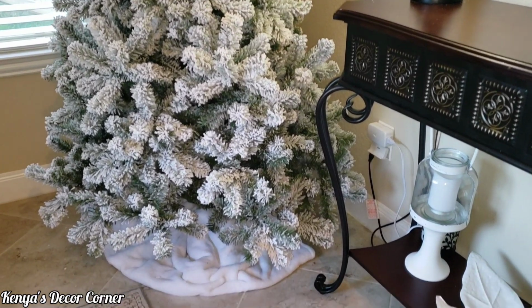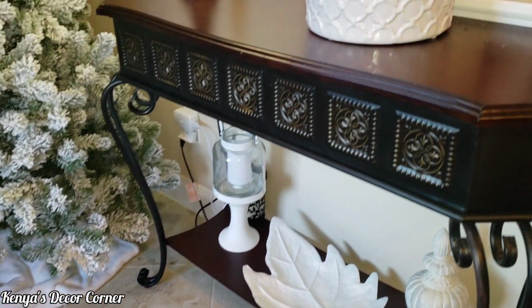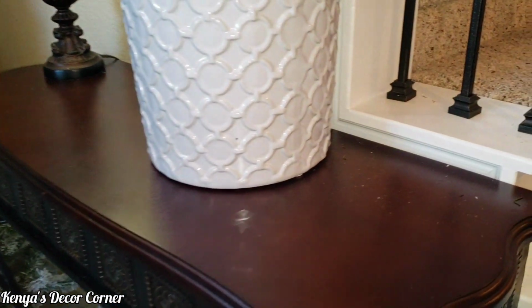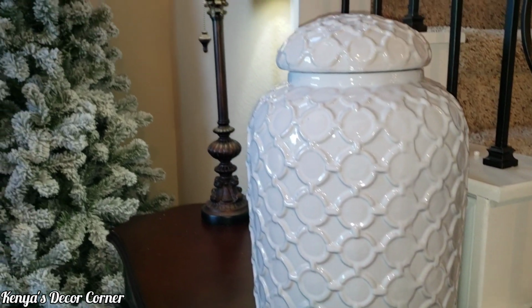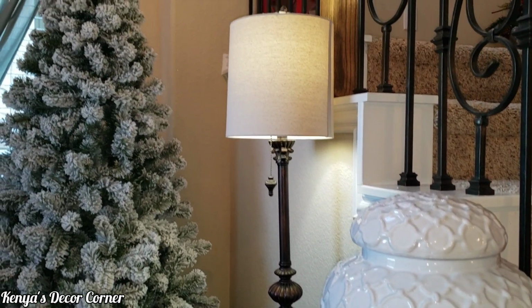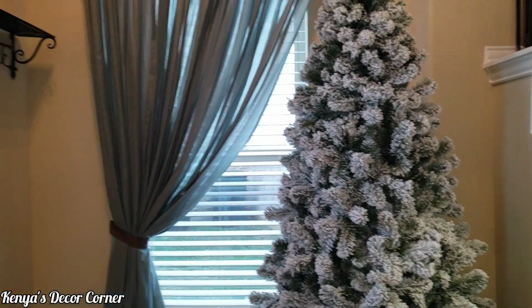So now that we have all of the Christmas decor items cleared out, we have a little bit of a mess left behind. There's glitter everywhere and there's little bits of snow as well. So we need to clean everything up before we do anything else.